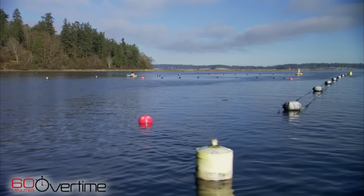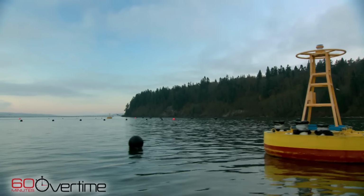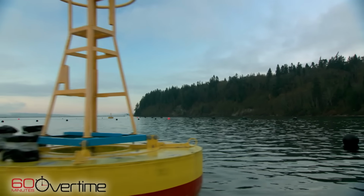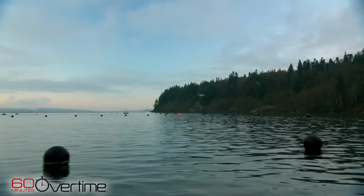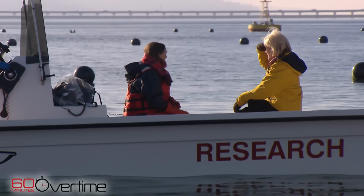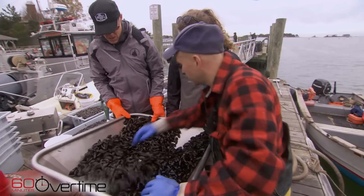So basically what you're doing is the equivalent of planting trees in the ocean. Exactly. And then testing to see how much of a difference it makes. We've got scientific mooring buoys anchored at both sides. The yellow buoys. They're measuring how water changes as it flows through the kelp field and seeing if baby shellfish grown with the kelp do better at building their shells. Results won't be in for more than a year, and Bren Smith is eager to see them.